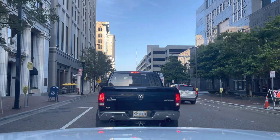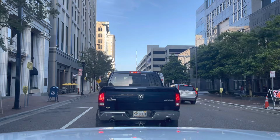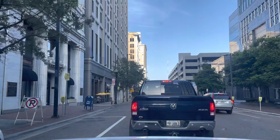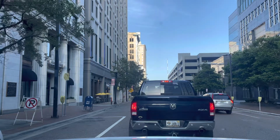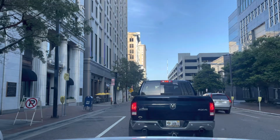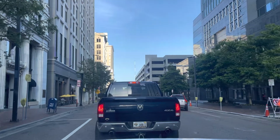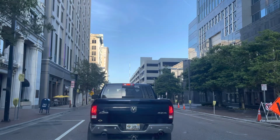We're passing right now the old First National, or the Atlantic National Bank building. You can see it here to the left. Gives you something better to look at than a tail bump or a tailpipe. Coming up ahead of us is the Trio buildings, is what they call it, a marble bank building. We'll be passing it in another 100 yards or so.